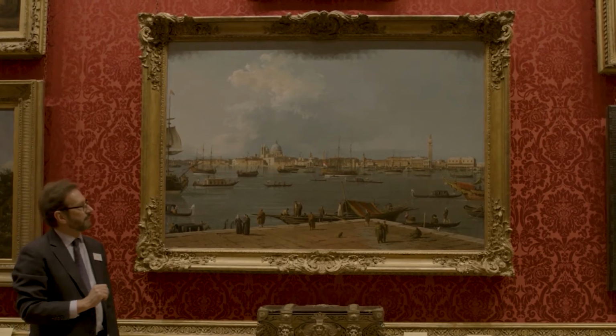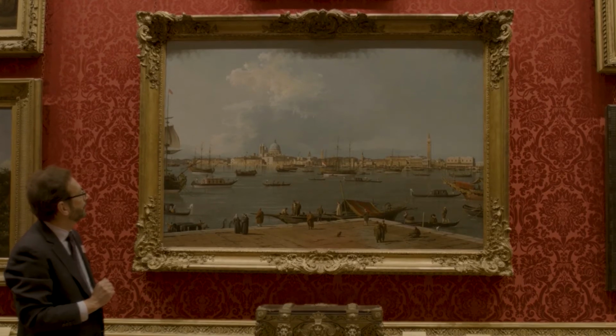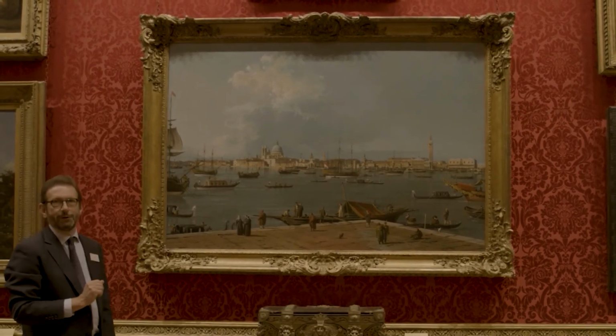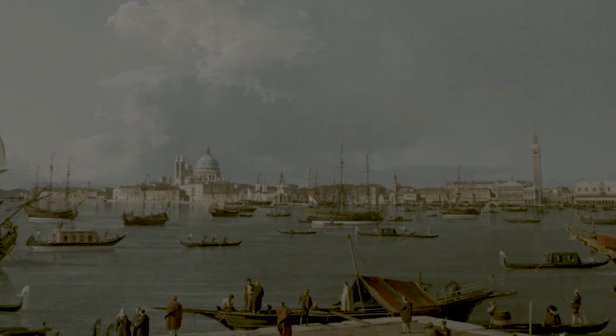Canaletto, in fact, had very little respect for topographical accuracy at all. If you went round carefully checking all the buildings, I think you'd find he probably left several out in one place and added a few more somewhere else.